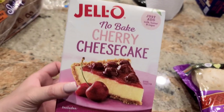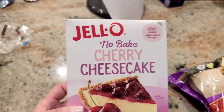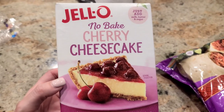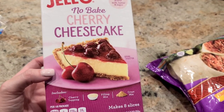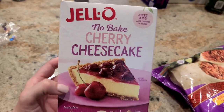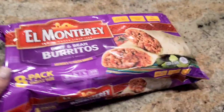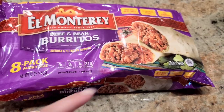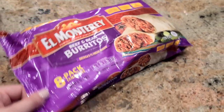This looked good, and I was ordering groceries on an empty stomach, which I do not recommend doing, but it's this Jell-O no-bake cherry cheesecake. So I was going to make this either on Friday night or Saturday night. Some beef and bean burritos for the kids for after school snacks or to have on the weekends.